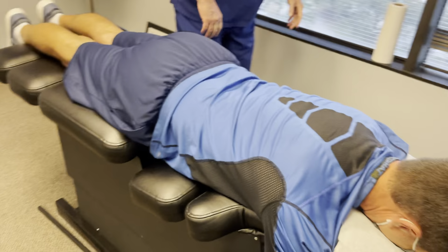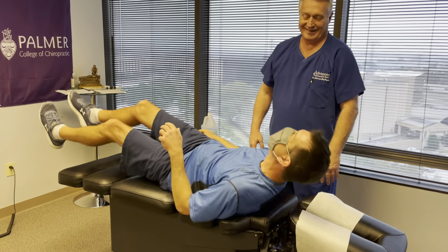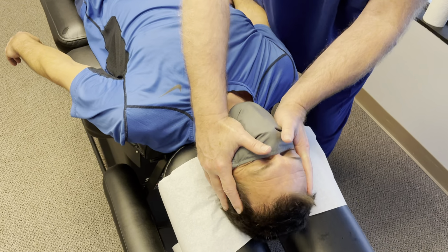So again, I'm adjusting above and below his fusion level. There we go. Okay, let's turn you on your back, please, sir. Ooh. Didn't hurt me a bit. There we go. So we're going to bring his whole head up and over his thoracic spine so we can get rid of that forward head posture.